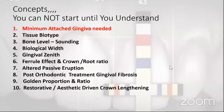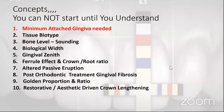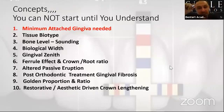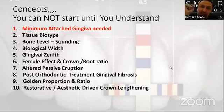Sometimes the probing is inaccurate. See, again, you have a short crown in which you want to do a crown over it, or a short crown, I mean altered passive eruption. Do you have a full tooth with the gingiva covering it, or a broken tooth that you want to lengthen? No, naturally it's a short crown. I think it's altered passive eruption. Your reference point is the cement to enamel junction, doctor.